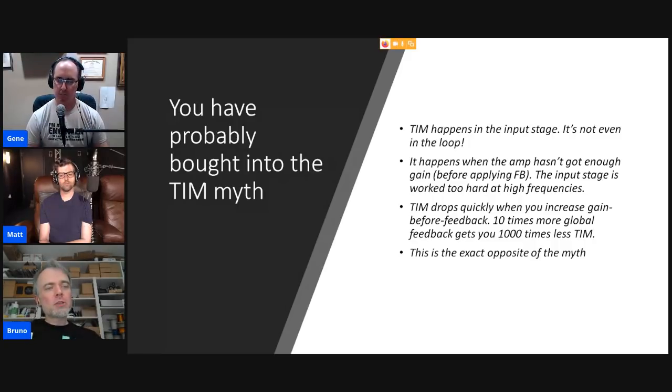meaning that it goes down with the cube of the amplitude, meaning that if you manage to increase the gain of the amplifier, the gain before feedback of your amplifier, by a factor of 10, TIM will actually drop by a factor of 1,000. And of course, that same factor 10 will also buy you 10 times more feedback. So there is actually a very, very clear and disproportionate inverse relationship between the amounts of feedback and TIM.